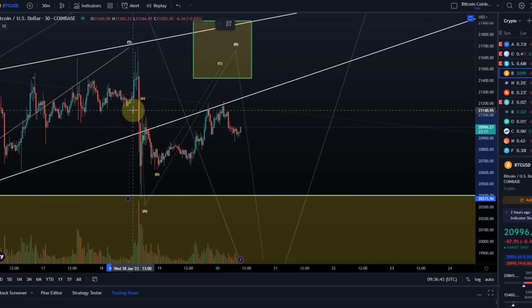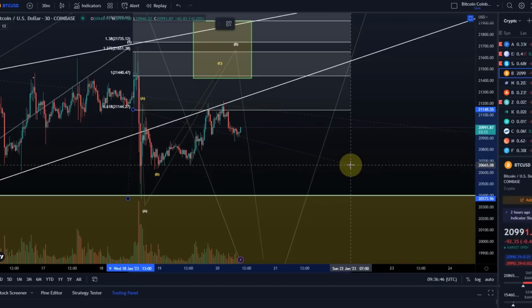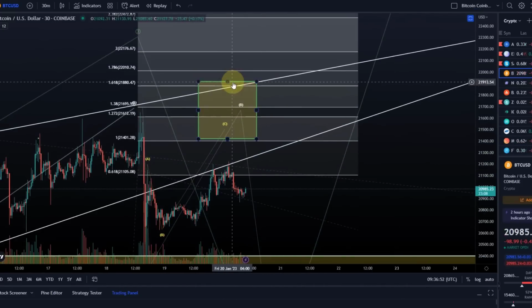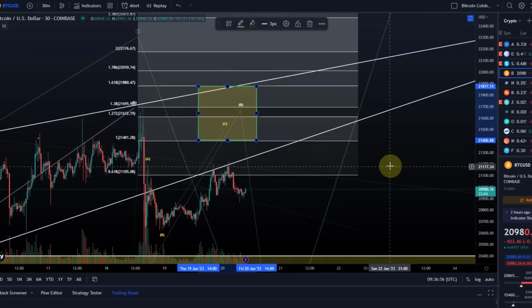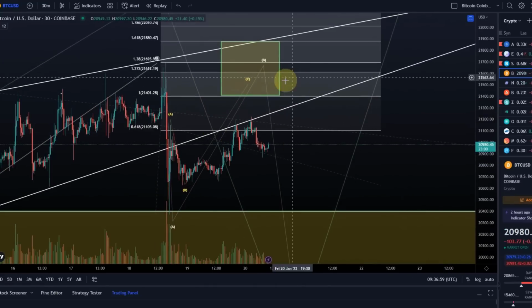So take the length of the A wave, go to the low of the B wave. Did I set it here? Okay, I might need to shift that just slightly. It might have moved. So target would be between 21.4 and 21.88k, which doesn't mean it needs to get there definitely, but it's sort of the area that we need to expect.